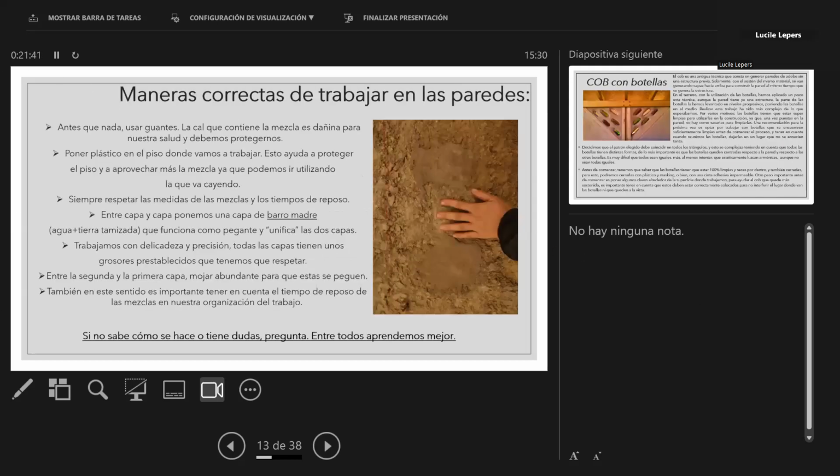Here are some tips on how to work the right way on the walls. It's important to use gloves because the mix has lime and this is not healthy for our body. Also take care of the floor where we are going to work, with plastic, and put some masking. Also, in another technical matter, all the mixes have to rest at least 3 days. So it's important to take this into account in the process.